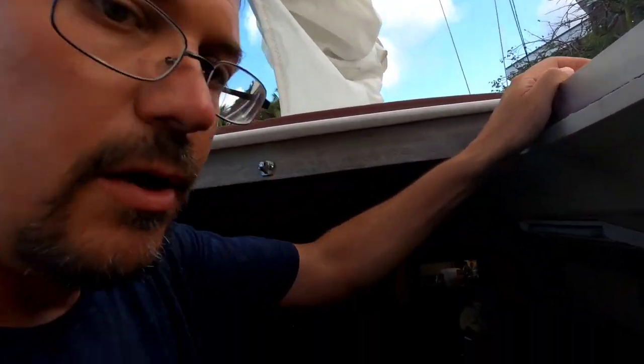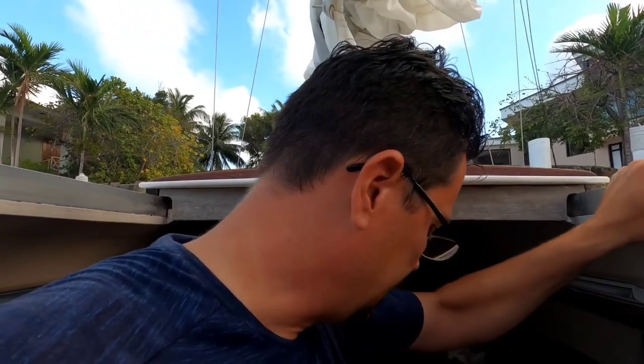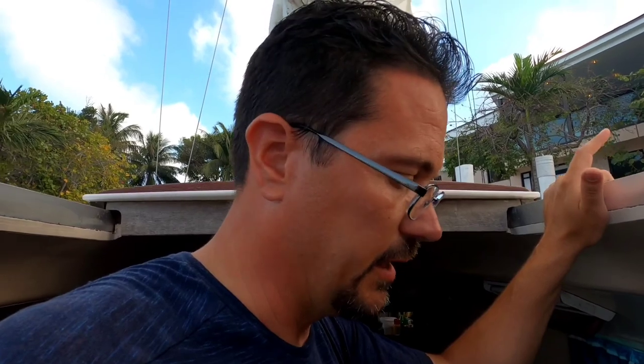We have no refrigeration. We have no refrigerator. The only stove we have is the burner. We do have this cooler, which is a crazy nice cooler, and it will keep things cold for like 10 days. But for the most part, we just portion out what we want and cook it.